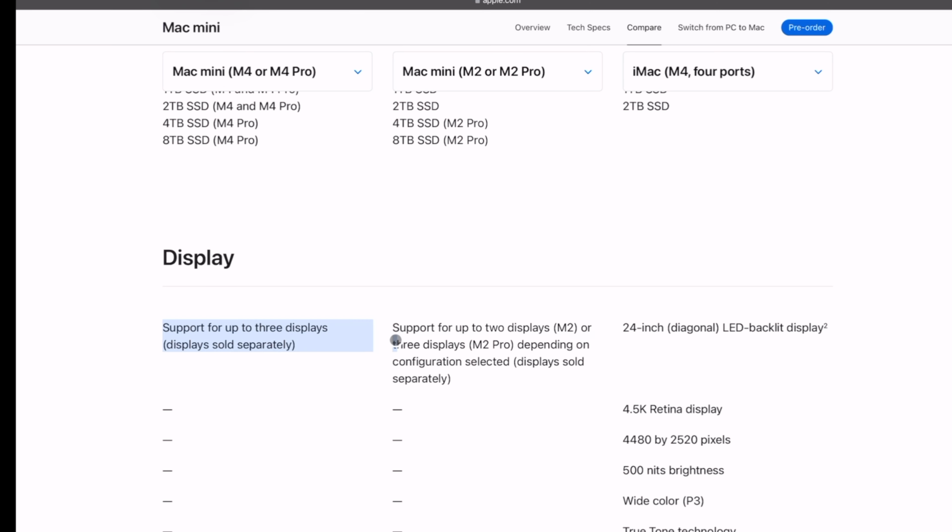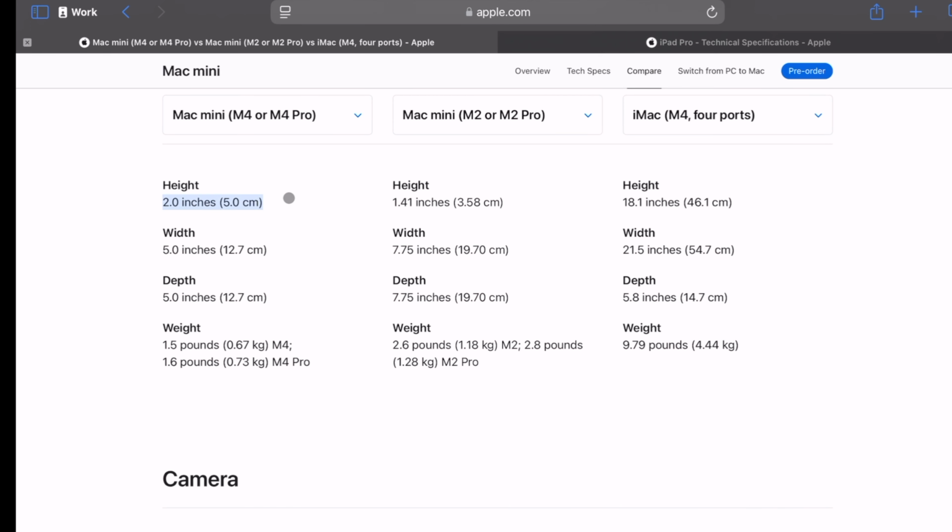And yeah, the M4 chip supports up to 3 displays, the actual baseline M4 chip, which is awesome because it used to be only 3 displays when you had the M2 Pro chip in the Mac Mini, but now it's just 3 displays flat out. See, it's about 0.6 inches taller than the previous Mac Mini, but it's almost a good 3 inches less on width and depth. And then yeah, it's almost half the weight. So this is much smaller and much lighter.